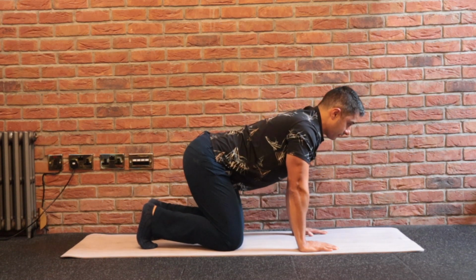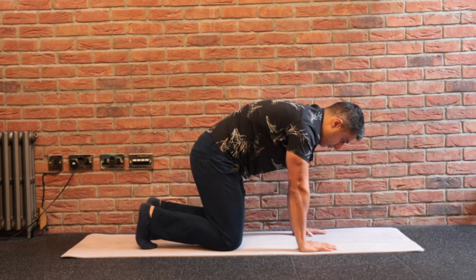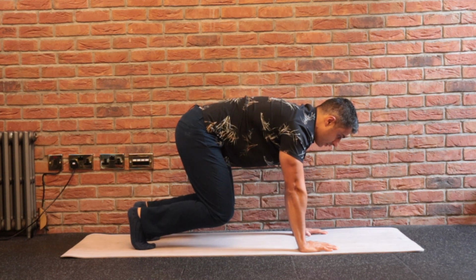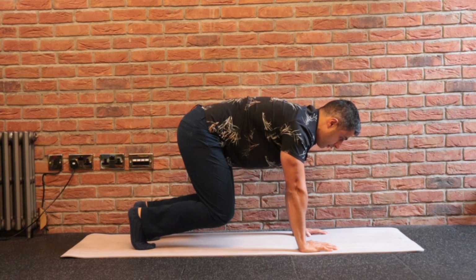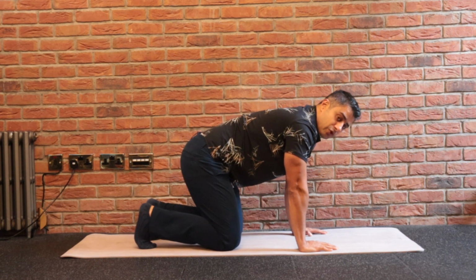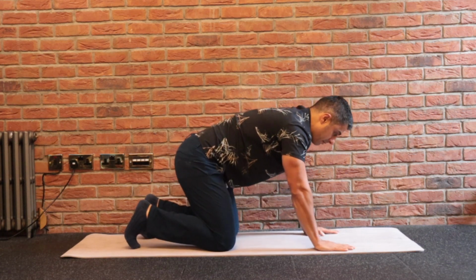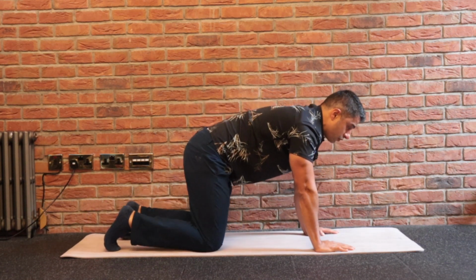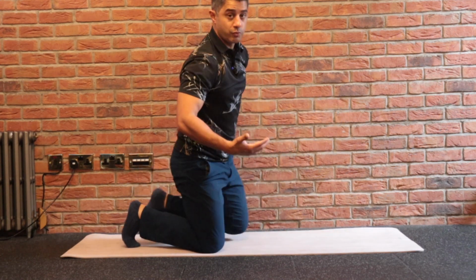Same thing, your back is not sinking, it's not too high, it's in neutral position. Come up. 4, 3, 2, 1, and relax. When you get much more comfortable with it, then you can make more space and bring your legs more back. The more straight the legs are, it can become much more challenging.